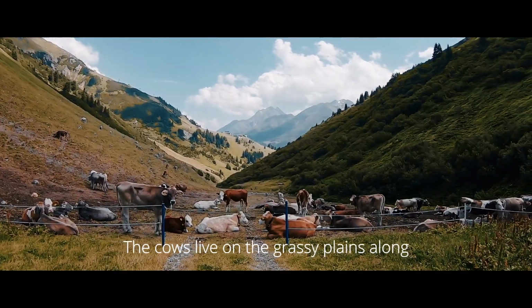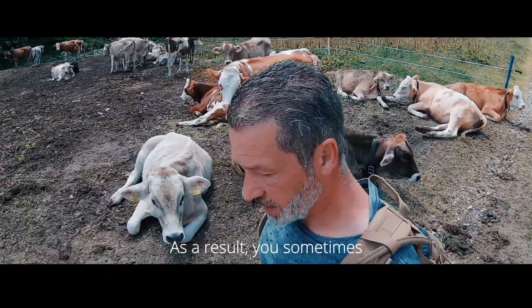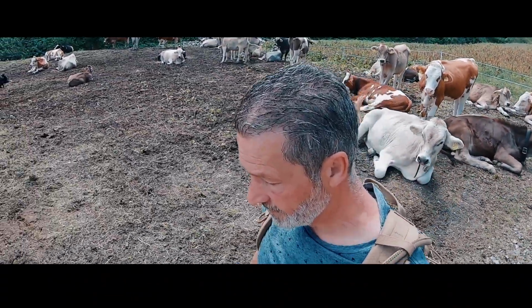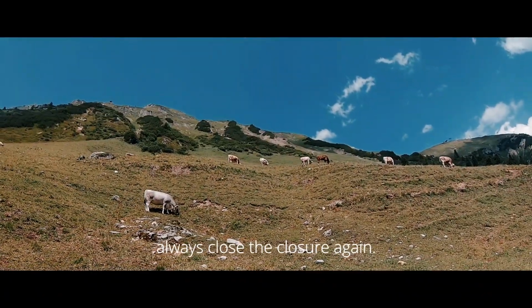The cows live on the grassy plains along the mountainside in the summer. As a result, you sometimes have to walk through a herd. We have to make sure that we always close the gate again.